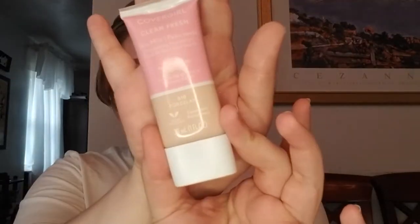It's just the smell. I can't take the smell. It's so artificially fragranced. It's amazing. And then I have the Covergirl Skin Milk Foundation in the shade Porcelain. I have this on my face today. And like I said, this is on my face today. It's not my favorite foundation.